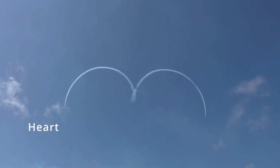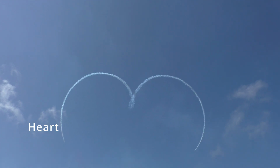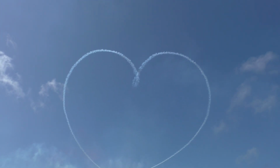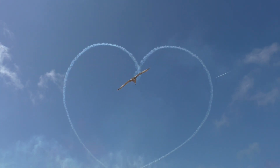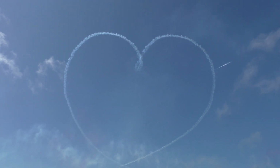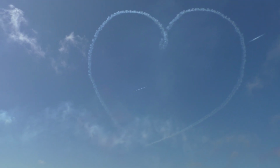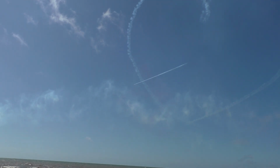And coming in from the top right hand side, you might just be able to see Red 8 as he smokes and spears the heart. Red 8 is Flight Lieutenant Rich Walker, former Harrier pilot, former Typhoon pilot and instructor on the Hawk T Mark 2. That's right, ladies and gentlemen, let's give Red 6, 7 and 8 a massive round of applause for the wonderful heart over the skies of Blackpool.